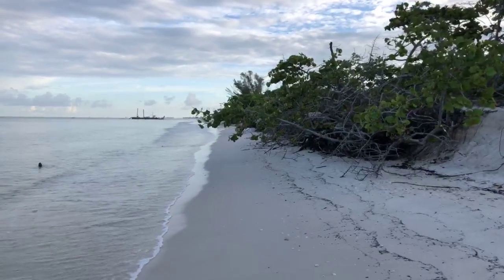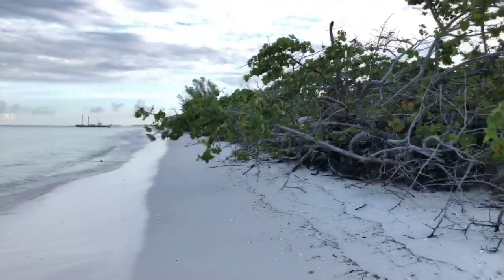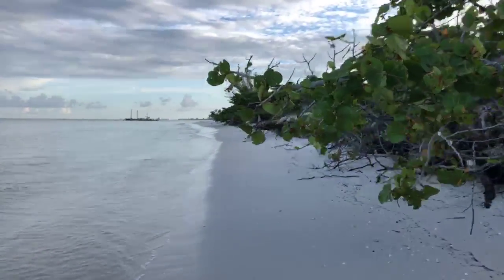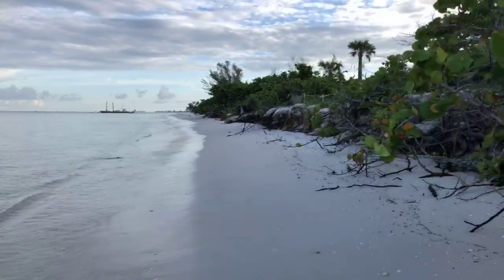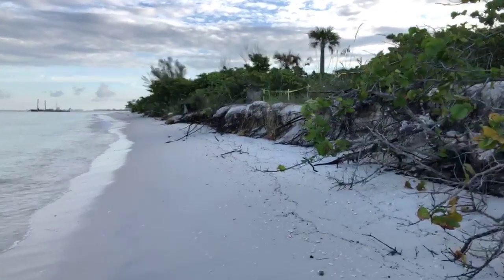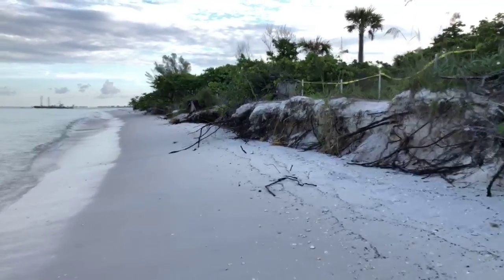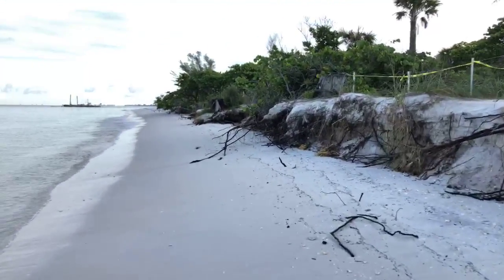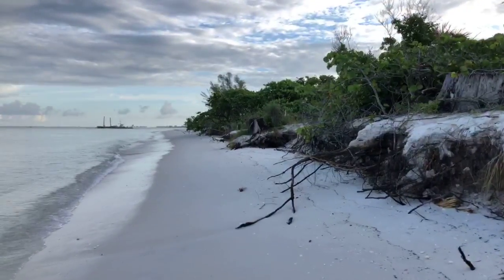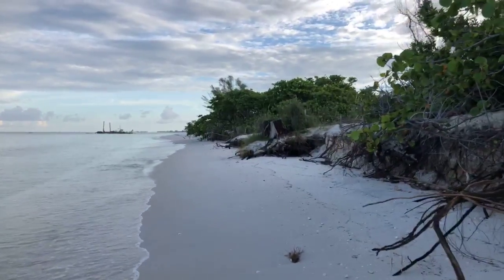This is almost impassable at high tide here. You have to take the high road. Low tide, you can still get around, but we've lost almost our entire beach up here in Area 5. At least this stretch here, the southern end of it, is gone. Sad, sad. Come on, Mr. Sunshine.